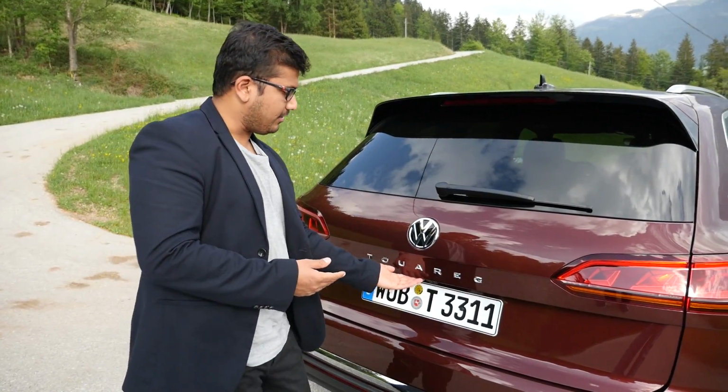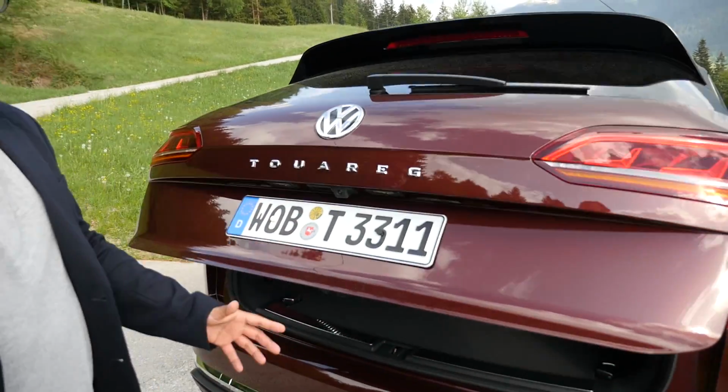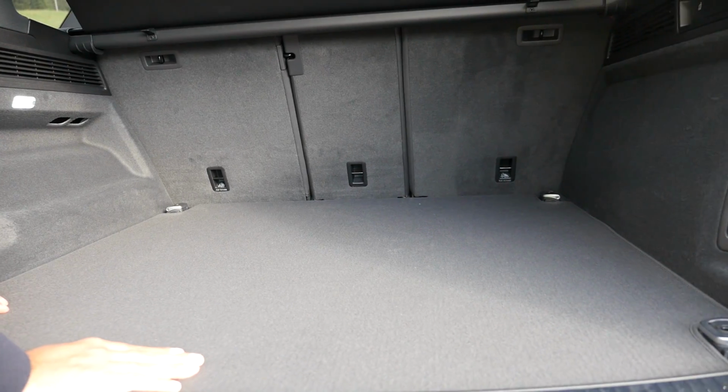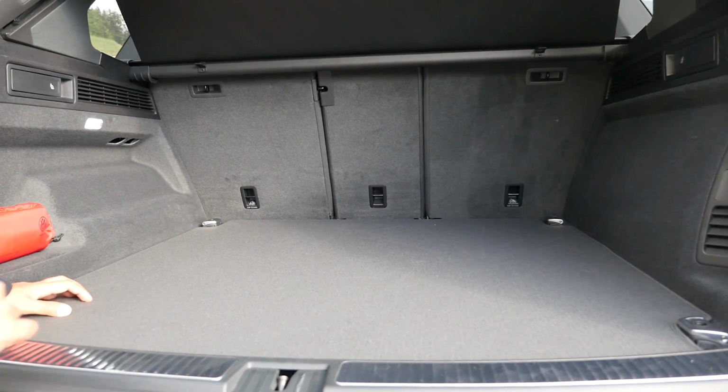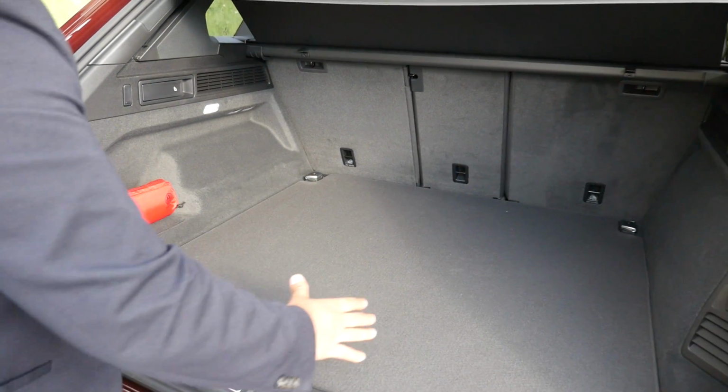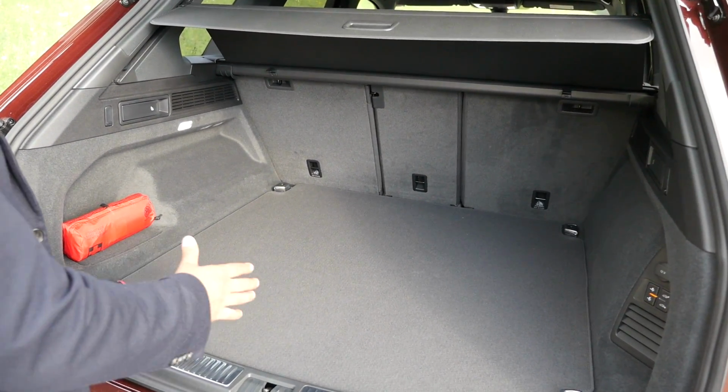The new Touareg not only is bigger on the outside, but it's also bigger on the inside. Thanks to clever packaging, there's a lot of interior space, and that also translates to a huge boot. This is 810 liters of space, which is 113 liters more than the previous version. It's also very rectangular, so fitting items is a lot easier and a lot more systematic.